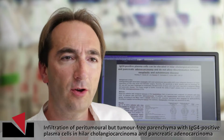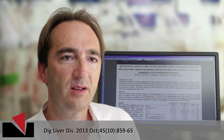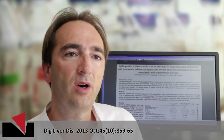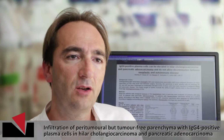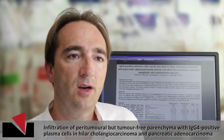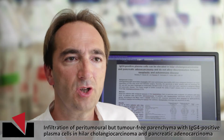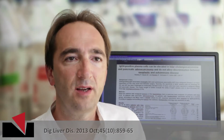Together with our pathologist, we studied the frequency of IgG4 positive plasma cells on liver tissue of hilar cholangiocarcinoma and adenocarcinoma of the pancreas. We stained the tissue with hematoxylin eosin and in immunohistochemistry and detected IgG4 plasma cells in a tumor surrounding of up to 1 centimeter.